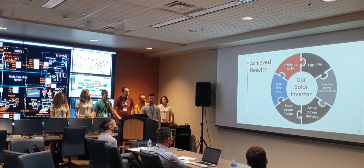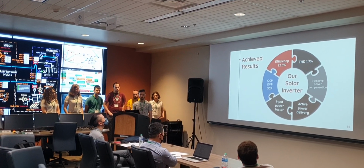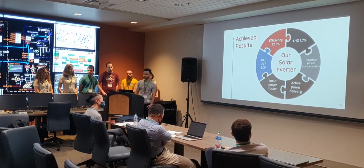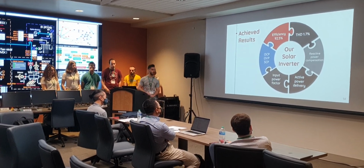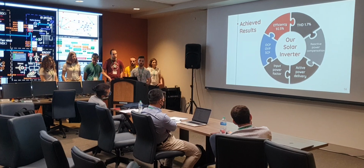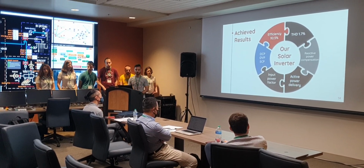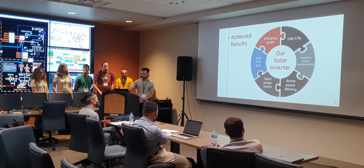I would like to finish this presentation by briefly reviewing the results we achieved. The efficiency of the inverter is 92.5%. THD of the output current is 1.7%. We implemented both reactive power compensation and active power delivery. Input power factor is satisfactorily high, i.e. larger than 0.99. And we also implemented all required protection, i.e. over current protection, over voltage protection, and short circuit protection.